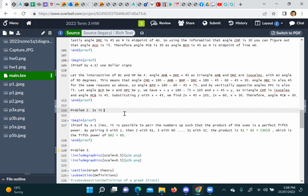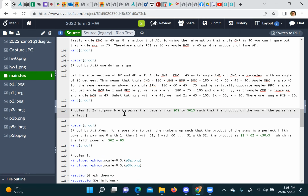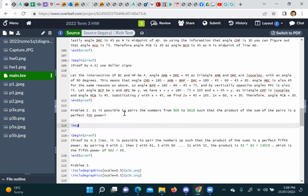Okay, so is it possible to pair the numbers from 0 to 61 such that the product of the sum of the pairs is a perfect fifth power? So you might want to begin the proof here, yeah? Begin proof.